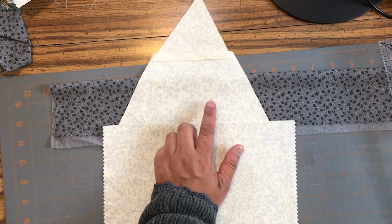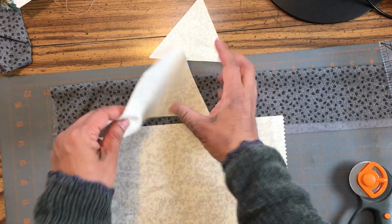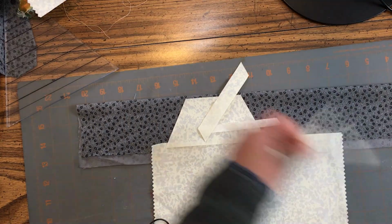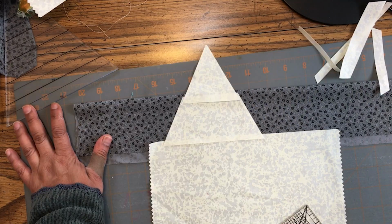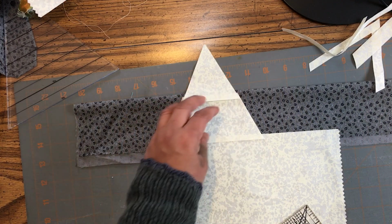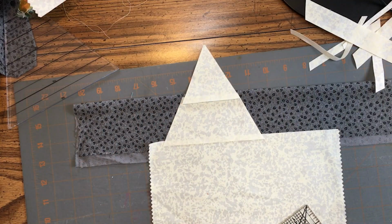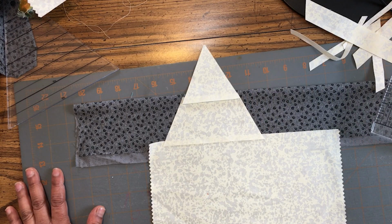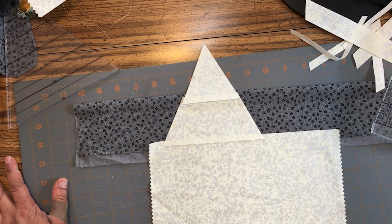I think I want this one to be a little bit smaller. This one's too big. So you can see I've just been cutting it smaller and smaller until I am happy with the size that I want it to be. I think that's pretty close. If I would have planned better, if I would have made a decision earlier, I guess I wouldn't necessarily have had to piece this, but that's part of the joy of designing as you go, is that you make decisions along the way. And this actually kind of gives a clapboard feel, which I like.